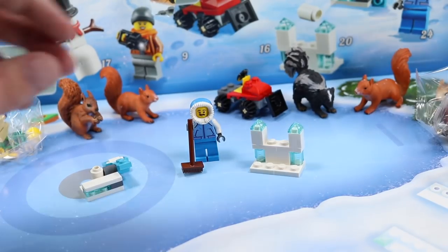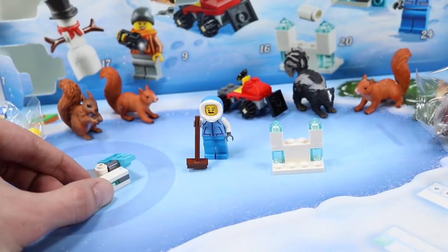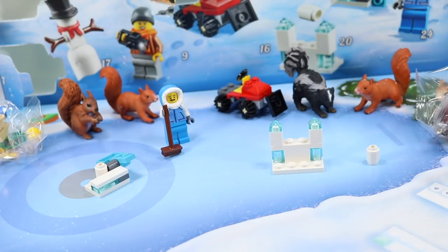Okay, we have a nice little snow shoveled scene here. A fellow with a winter jacket, a nice little pile of snow, and our little snow catapult. Oh, I actually saw where that landed. Into my squirrel bin. Those are fun to build. Always like anything Arctic. He's gonna go in with my Arctic collection figures.